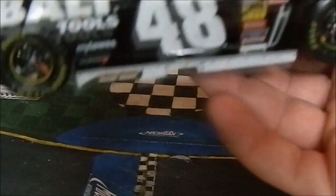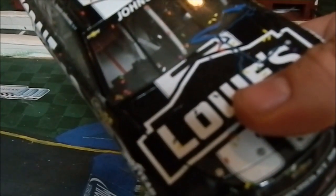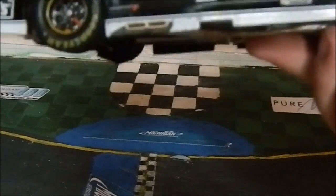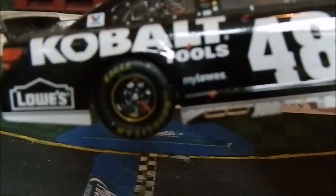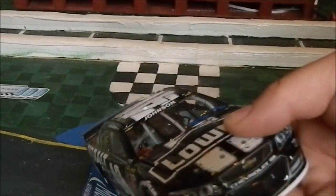Yeah, this was Jimmie Johnson's paint scheme for, I think, three seasons: 2012, 2013, and 2014. And yeah, it's a very nice race one. You can see the exhaust. I do like this car. I'm glad I have it.